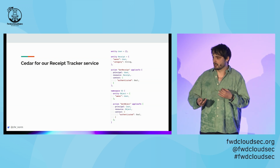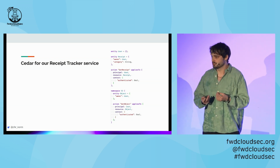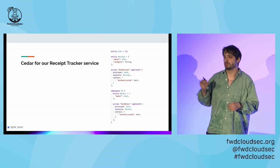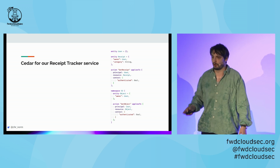Now, taking our receipt tracker service again as an example, we're going to model this using Cedar. So I've got an example of a schema. Cedar supports strong typing, which allows you to define the particular actions, entities, and namespaces involved in your application.